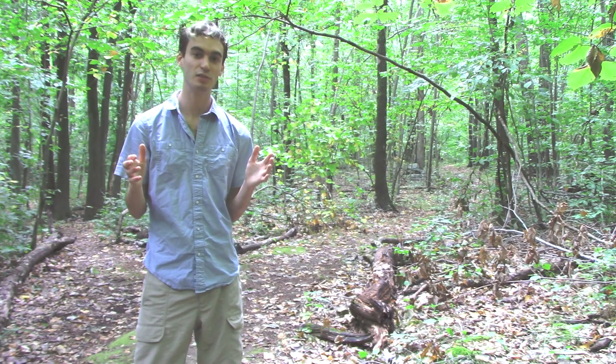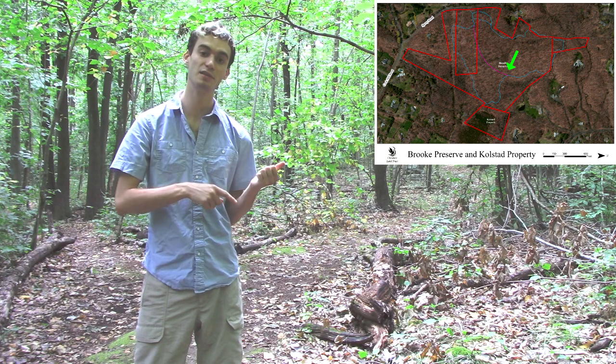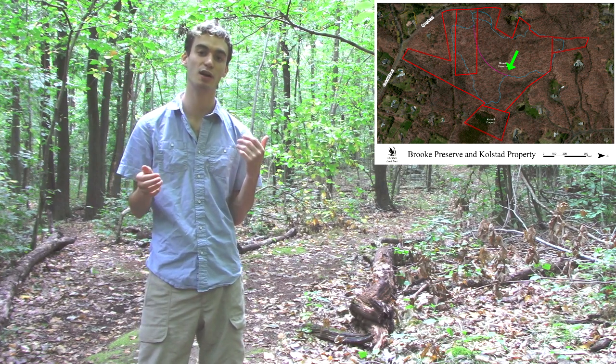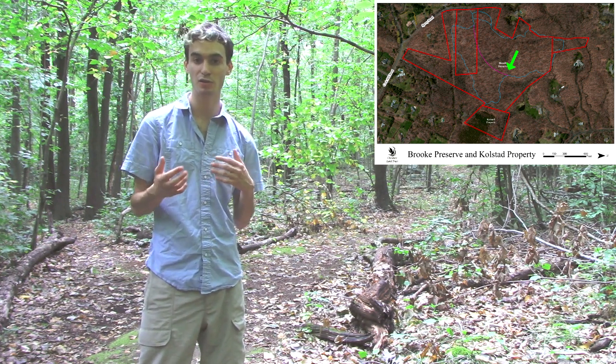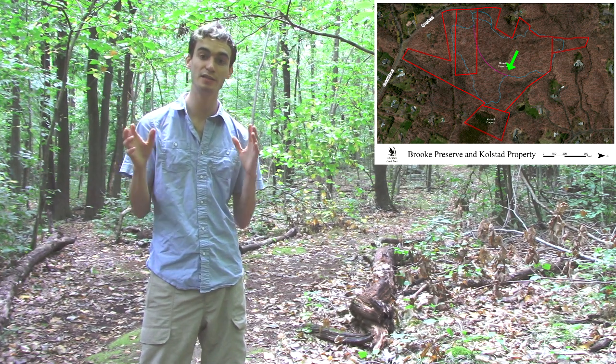If you'd like a small detour from the main Blue Trail, take a turn onto the logging path that cuts through the center of the forest. The ruts on the sides of the trail are remnants from horse-drawn carts and in later years, logging trucks. Logging was done by the property owners to maintain a healthy forest. The last logging was probably done around the 1990s.